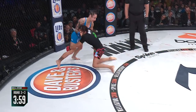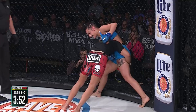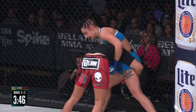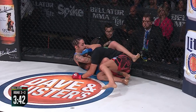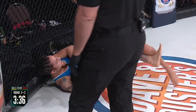Level change from Ilima-Lei MacFarlane. This time Ducote with a good sprawl. Cannot get the takedown here. She had a good cross face and went to the guillotine. Interesting choice. Much easier now for Ilima-Lei to get the takedown. And she does. Ducote going for the guillotine, but hard to get. Don't have full guard. She's out.